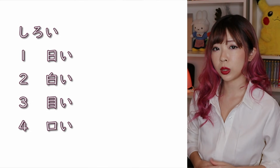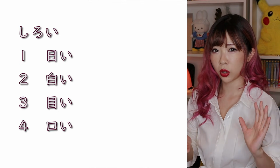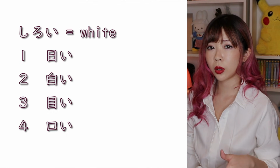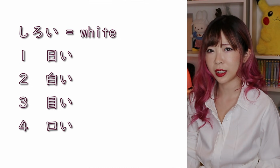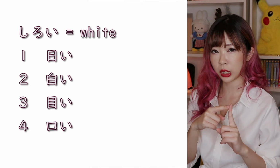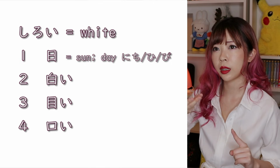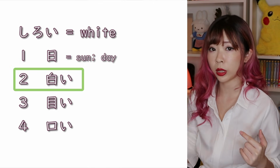This one is about choosing the right kanji. So in hiragana it says しろい, right? 白い. And that means white. And let's look at the choices. The first one, I can't even read that because it doesn't make sense. That kanji means sun or day, and you can read it as hi or nichi, but it also has more readings like bi, right? The second one is the correct one, 白い.